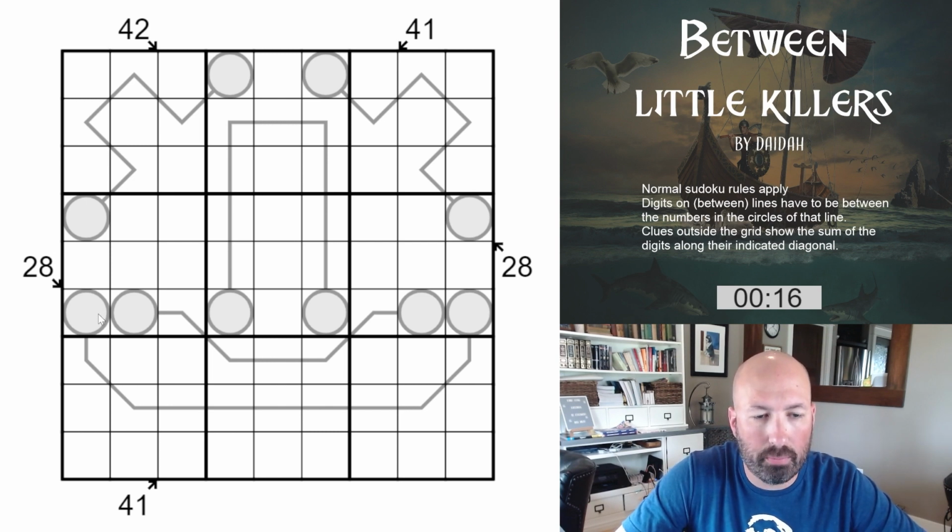The problem with betweens when you're first starting is that there's just so many options. Now we are somewhat limited on this one because we know there's at least seven unique digits between these two, because these all along here have to be different. So these are going to have to be 1 and 9, because you're going to have to put 2 through 8 in here, which means these are also going to have to be 1 and 9, kind of opposites. So like 1's here and 9's there, or the other way around.